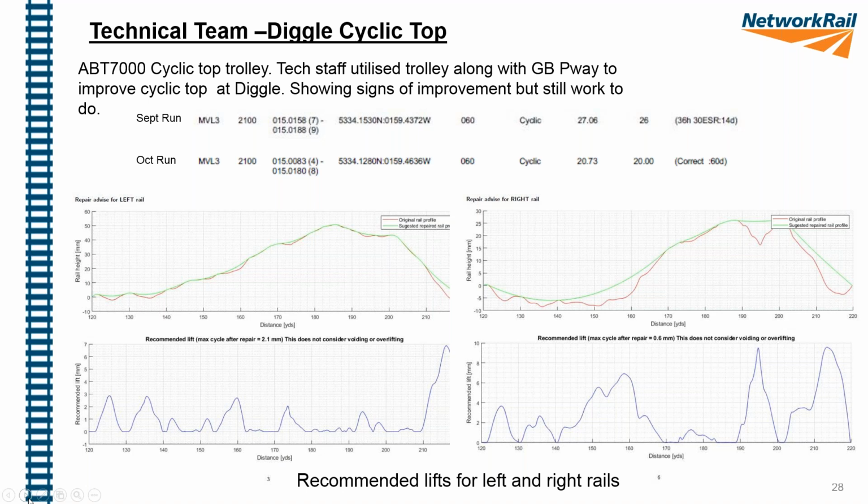So the red line is the original rail profile. When they run the trolley over, that's the red line. As you can see, it's a bit squiggly. And then the green line is the suggested repair rail profile to remove the cyclic top. So we've got a couple of runs there.